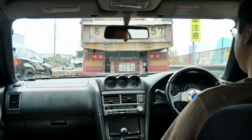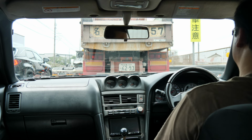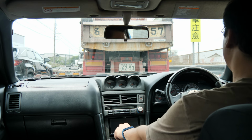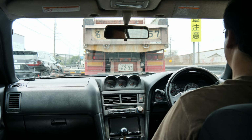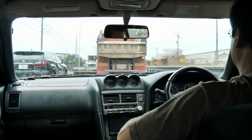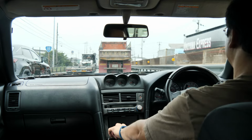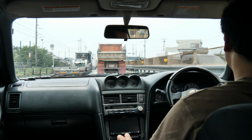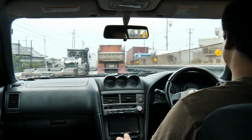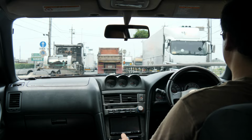The seats are semi-bucket seats, not like the GTR ones, but if you're looking for a little more ride comfort, these are probably a little better for you. And if you're a little more on the husky side like myself, with a larger build, these seats are actually more comfortable for that. While I'm dealing with traffic here, I can at least explain a little about the ride comfort.